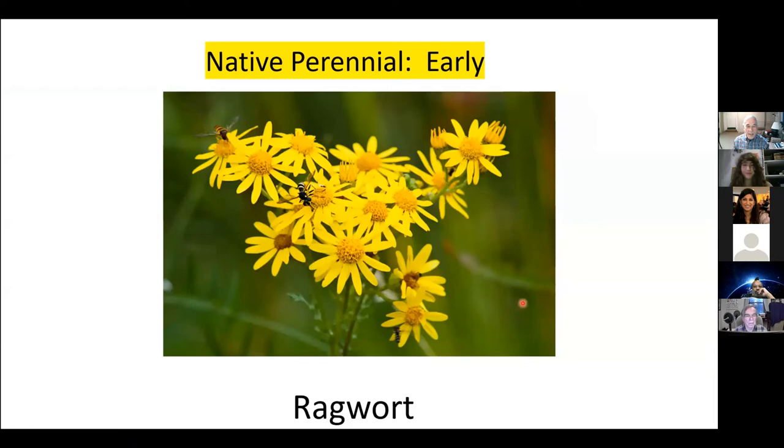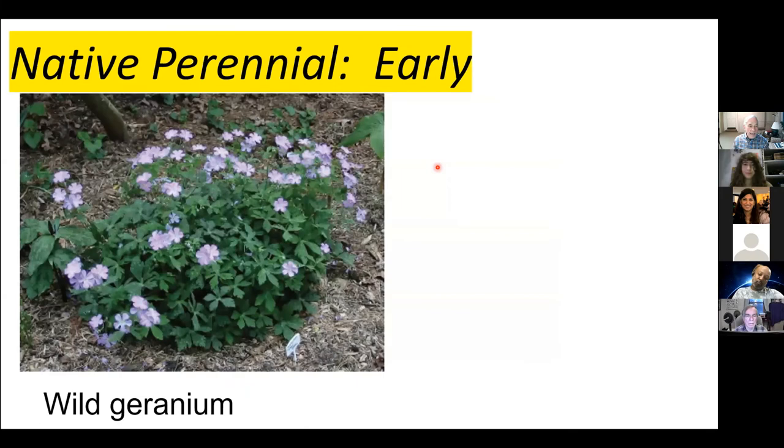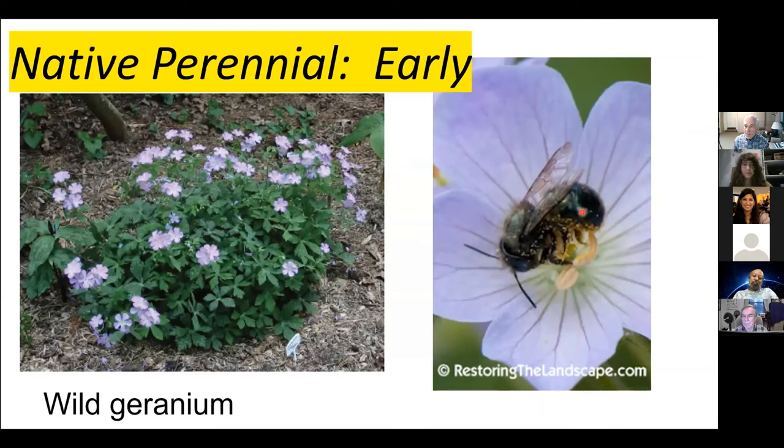Here's ragwort, this is another early one. And these are actually wasps that are coming to this plant. And this also comes in very early in the spring. Here's another early one, wild geranium, which is also a low plant, so it's good for a ground cover. And this is called osmia, which is also known as the mason bee, which likes to come out in early spring, which loves this plant.